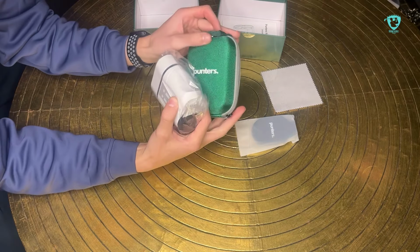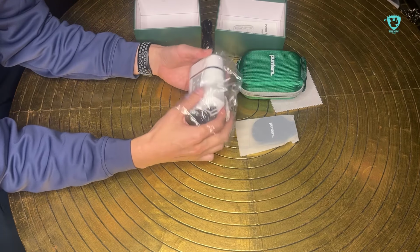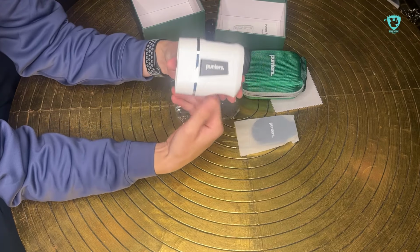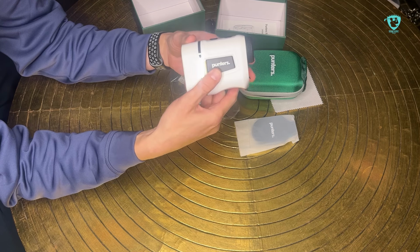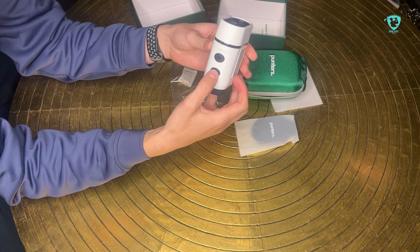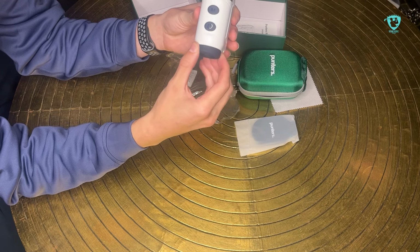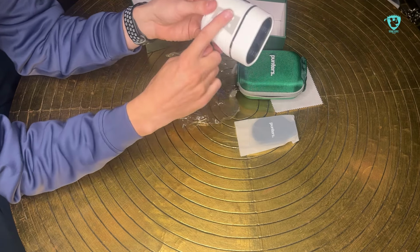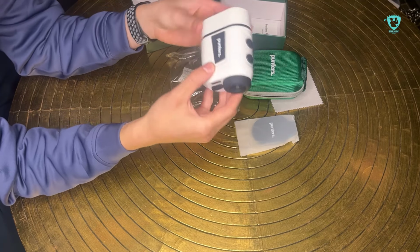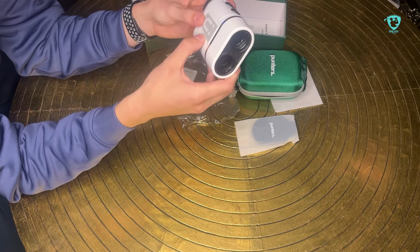Okay, it continues to work, which is good. Not a works once and then breaks. And sure enough, our wonderful Punters Rangefinder that has the slope on and off function, our power, our modes, our ability to focus, and our magnet, and our charging port. Now, all in all, looks good. But does it actually work? Let's go and find out.